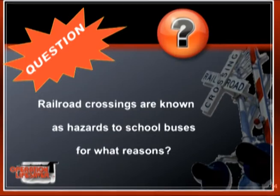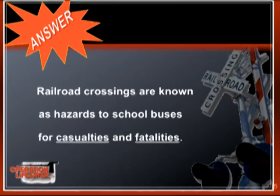Let's review a little. For what reasons are railroad crossings known as hazards for school buses? Answer: because of casualties and fatalities. Because the speed of the train is deceptive, the train is moving faster than it seems. The combination of speed and weight of the train is no match for the school bus, so don't take any chances.